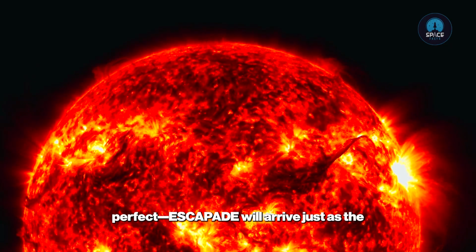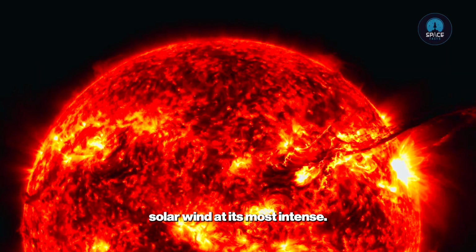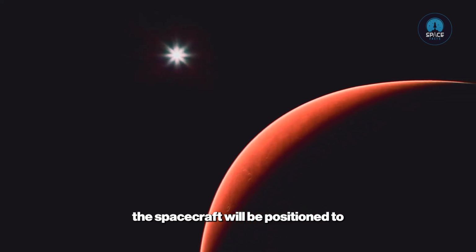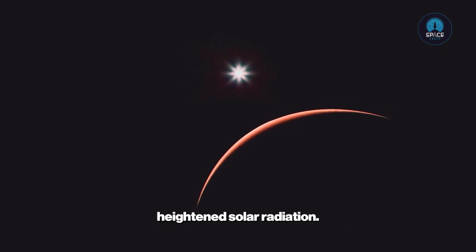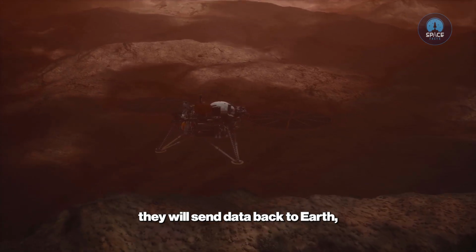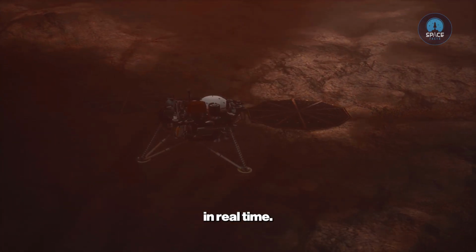ESCAPADE will arrive just as the solar cycle is ramping up, meaning the spacecraft will get to study solar wind at its most intense. With the sun's activity increasing, the spacecraft will be positioned to gather valuable data on how solar winds interact with Mars during a period of heightened solar radiation. As the spacecraft loop around Mars, they will send data back to Earth, giving scientists the opportunity to analyze this treasure trove of information in real time.